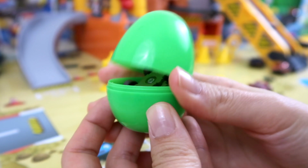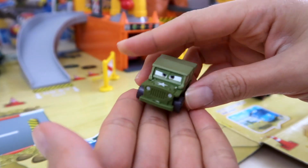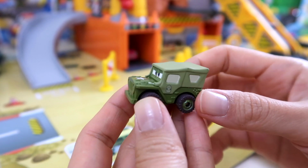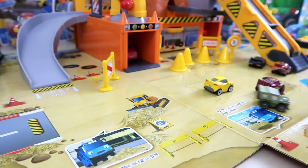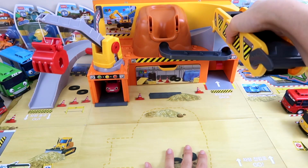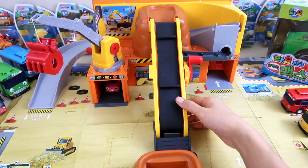Last egg is green egg. We have green Sarge. Hey! You can change the position of the conveyor belt to the center and continue to have fun.